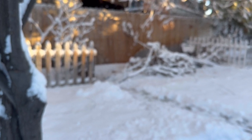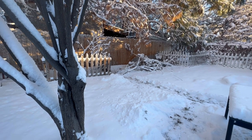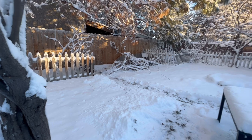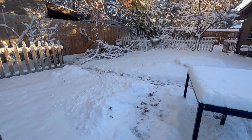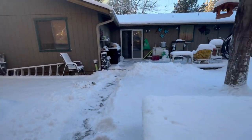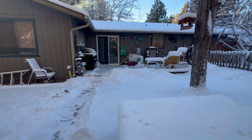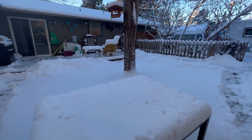So why is it doing that? I think it's just too cold out here. Let's see. Oh, there we go. Yeah, I think it's just too cold, so my camera's not working very well. But yeah, this is a little path so she could walk around. I have to go clean up her area still. But pretty, pretty.